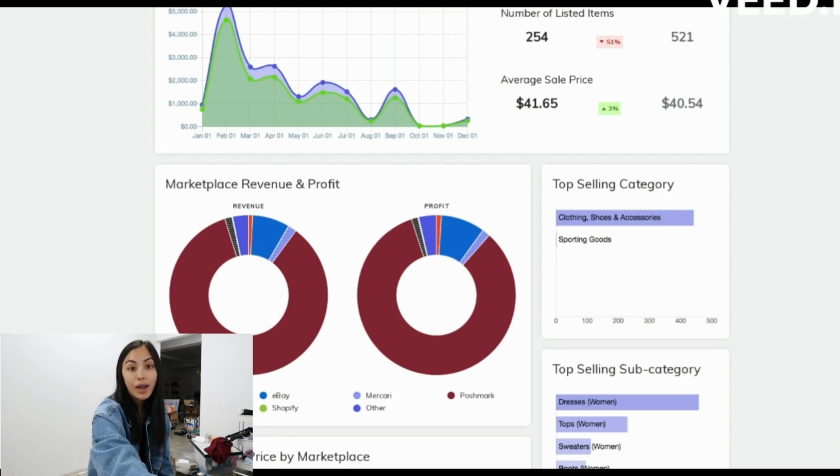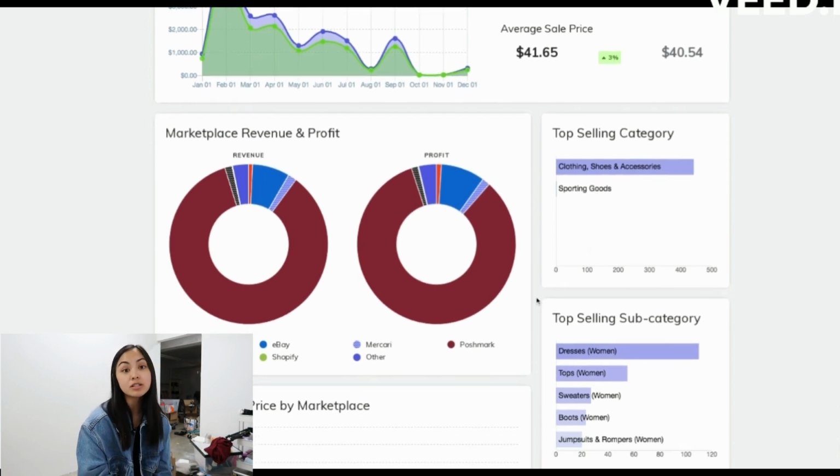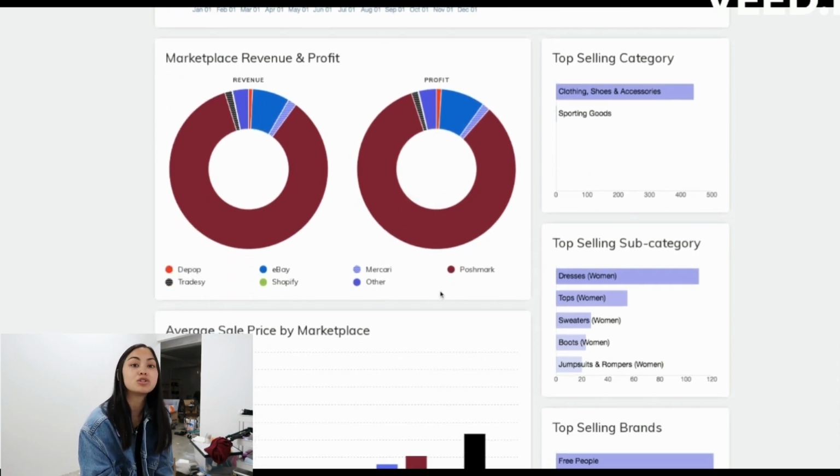But this is a great way to determine whether or not you should continue on a platform or whether you should maybe let a platform go. Vendoo makes it super easy to cross-list onto different platforms. However, like for example, I noticed here that Depop and Mercari just weren't really cutting it, and so I cut those out of my cross-listing schedule while I am busy. During slow seasons, I'll probably go back and start cross-listing onto those platforms again.